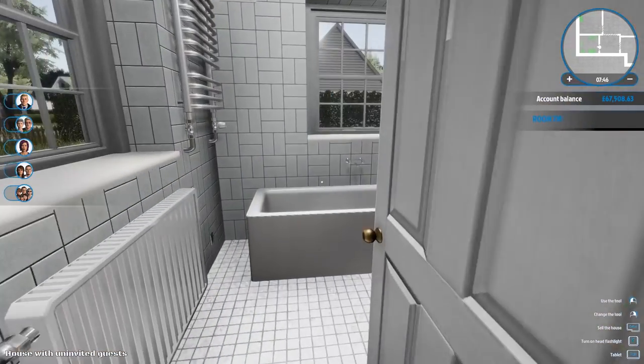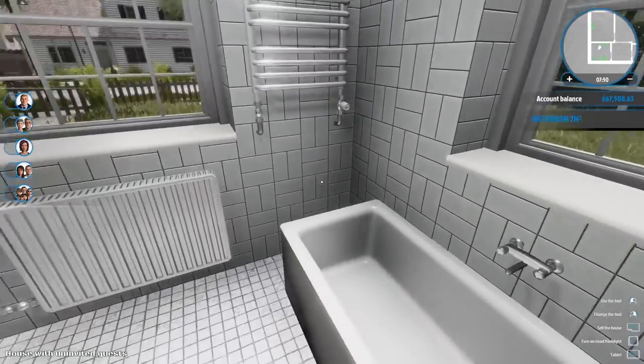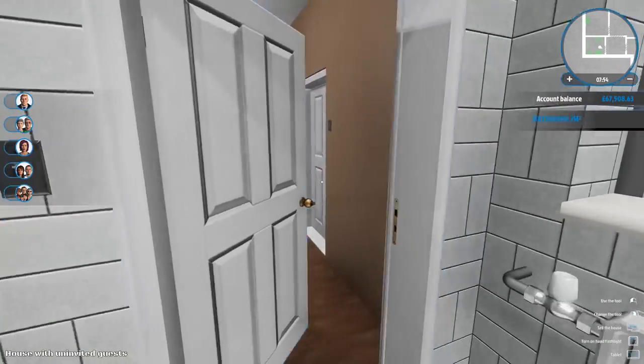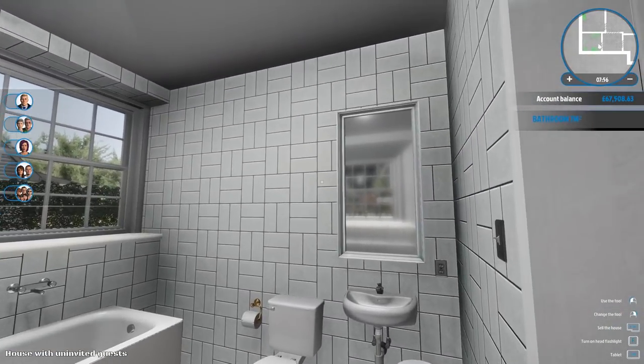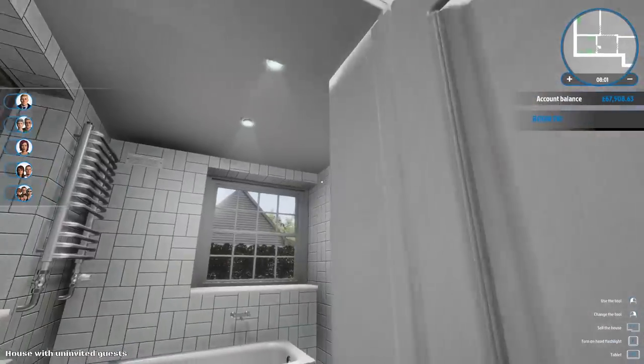And then to the left, we have our bathroom, which apparently was designed by a dentist. It's very clinical, very clean, and quite frankly, smells of disinfectant and antiseptic. But even though it is a little bit maybe too bright, I think we'll keep it as is.